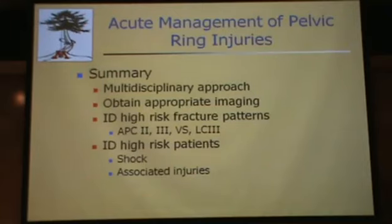So the key is obtaining the imaging, doing the mandatory test that I talked about, looking at the AP pelvis. Is this patient likely to bleed? Is this patient likely to be in trouble? And work as a team. I think probably the biggest key is communication, from the emergency department to the trauma service, and certainly the orthopedic getting involved, because that's our job, to look at it and notice, is this likely to bleed?